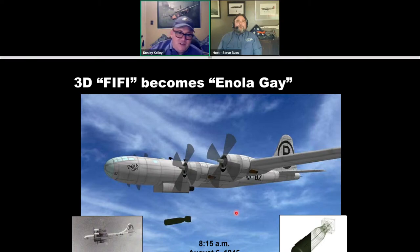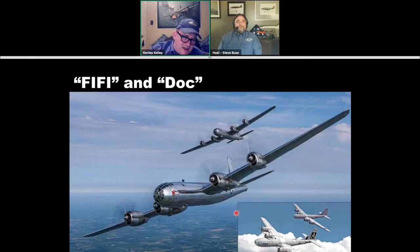Now you also have Doc. So now you have Doc, the other B-29, flying out of Wichita, Kansas, I think. And they have flown together a few times. This is a shot from Oshkosh by Scott Slocum, and I've appropriately put them together in 3D.